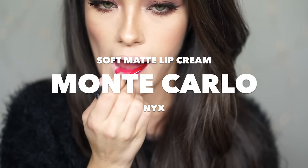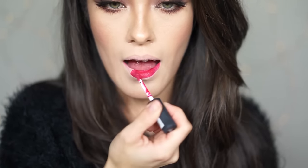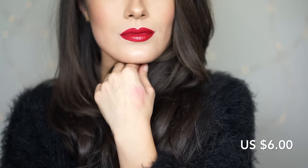The next couple of lipsticks all just so happen to be NYX. I didn't plan on it. They just are some of my favorites. This first one is the Soft Matte Lip Cream in the shade Monte Carlo. And I just love that these go on really creamy and then dry down completely matte.